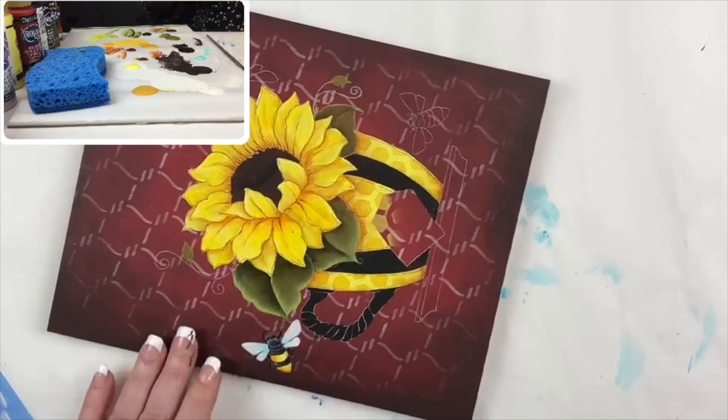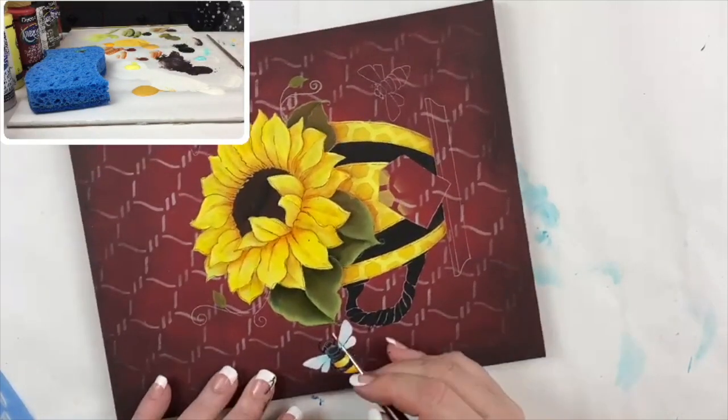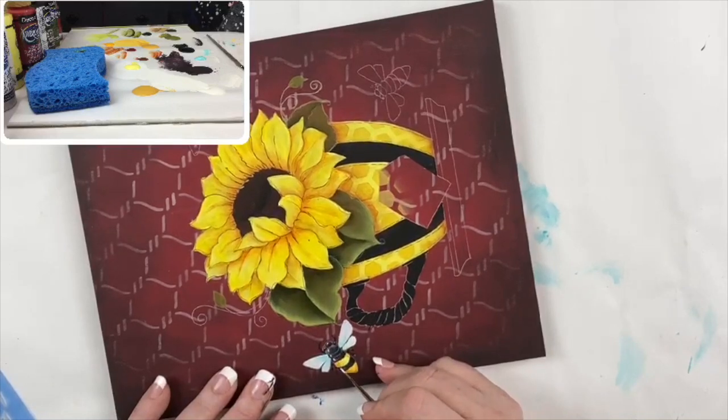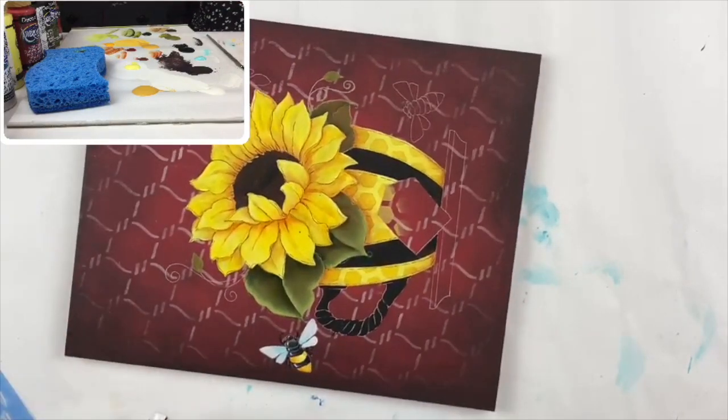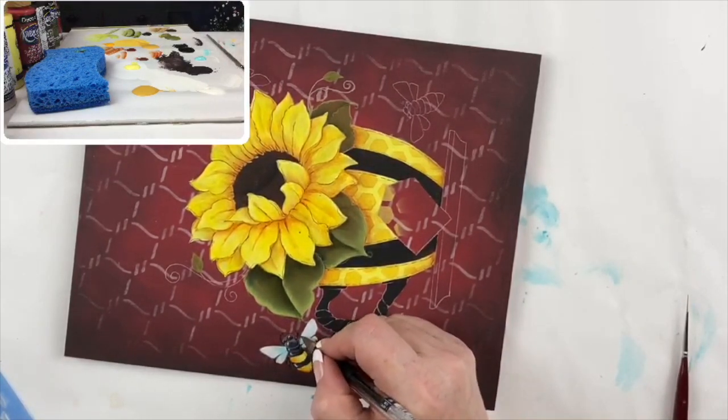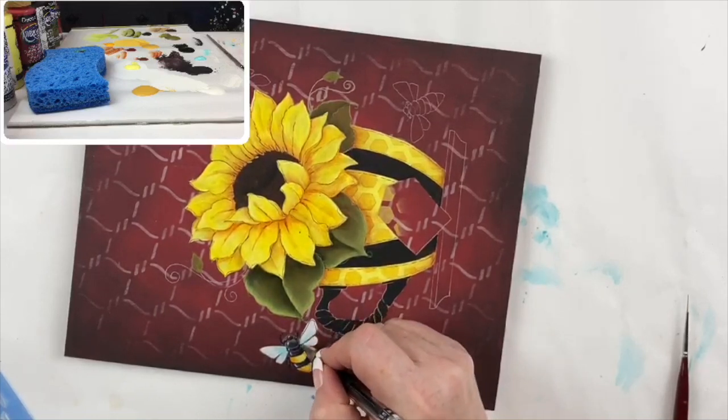And now we're going to put a final highlight on that bee. And I do that with just a couple of little dip dots, little stroke here, like that. And then I come back in with my gel pen for this one. And again, just a scribbly line around the wings.